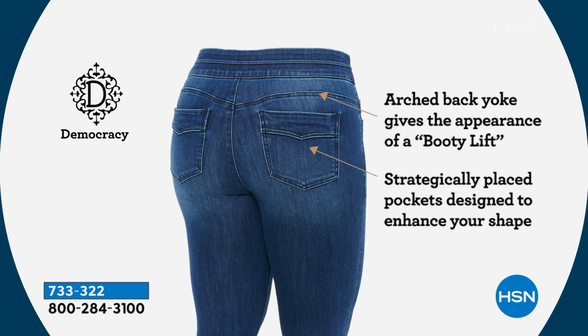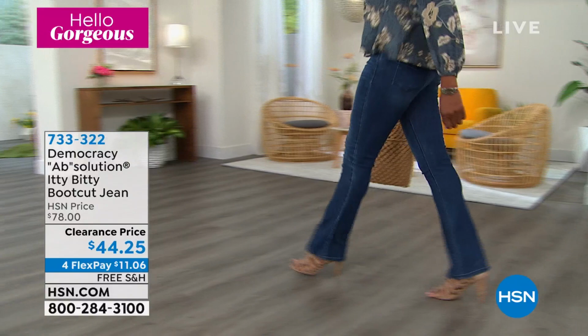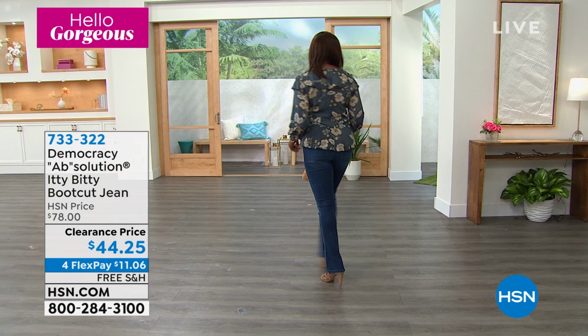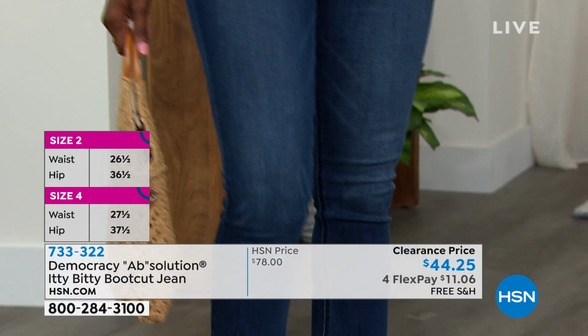Each Democracy style that we offer to you on HSN has its own beautiful characteristics. The similarity is that it is fit for every curve. It adapts and molds and holds and conforms to your shape. When you bend over, there's no gapping at the waist because of the no-gap elastic. And what's great about the glider is because it doesn't have a functional zipper, that power mesh panel goes all the way across your front to smooth and flatten your belly.